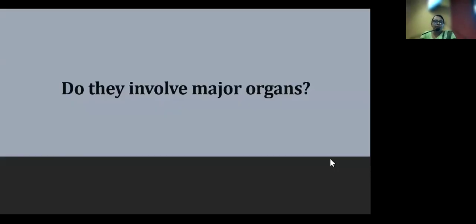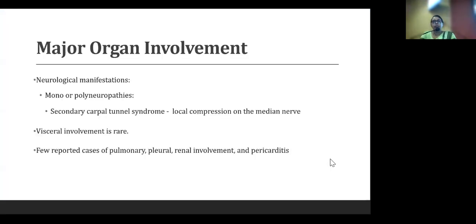Do they involve major organs? Yes, they can, but not like systemic sclerosis. The main differential diagnosis for eosinophilic fasciitis is systemic sclerosis, so to diagnose it, we have to exclude systemic sclerosis. Not like in systemic sclerosis, the major organ involvement is rare in eosinophilic fasciitis.